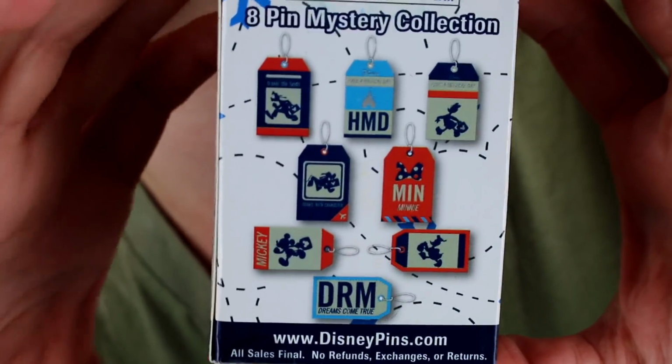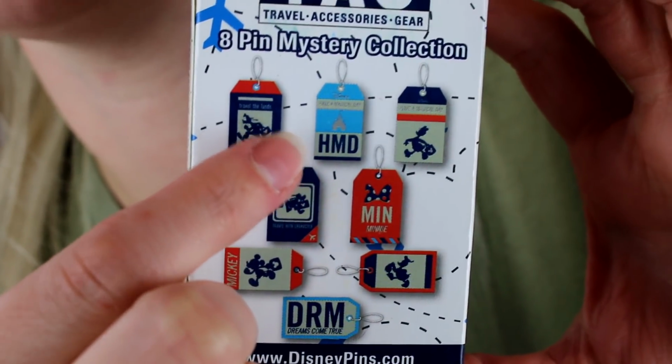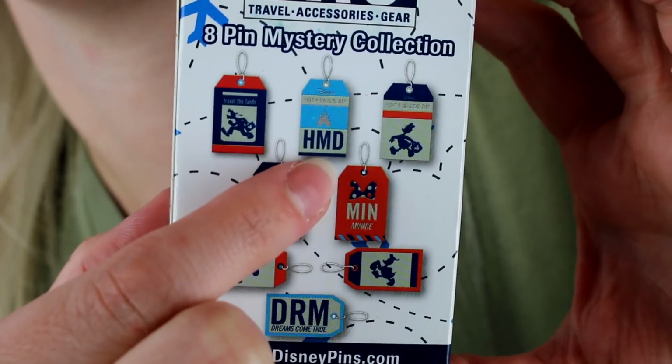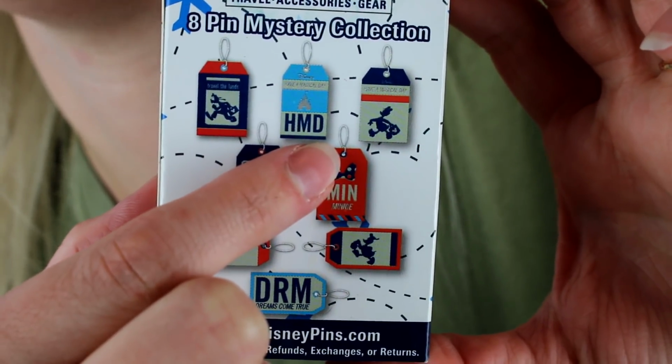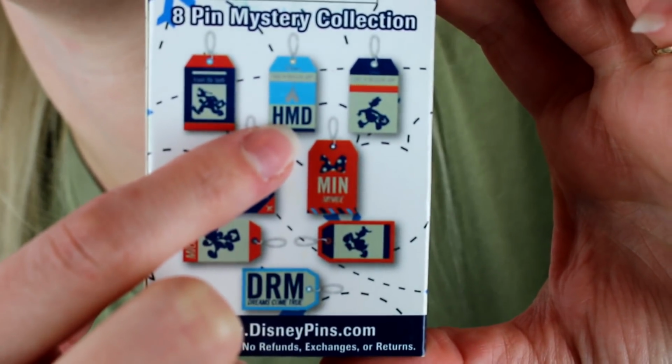So the 2 I already have are this Pluto who's super ready to go on vacation, and the one I wanted the most, which was very magical when I opened it, this HMD pin, Have a Magical Day pin. I just love that one. I really wouldn't mind to get it again. I think a lot of people would like to have that one.